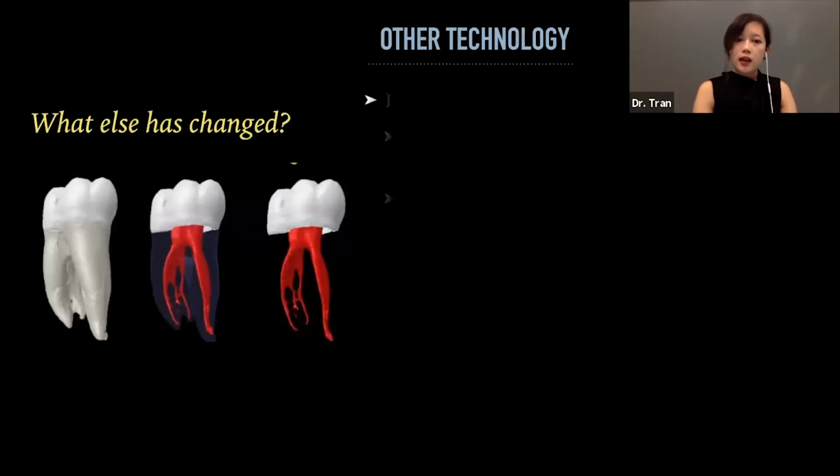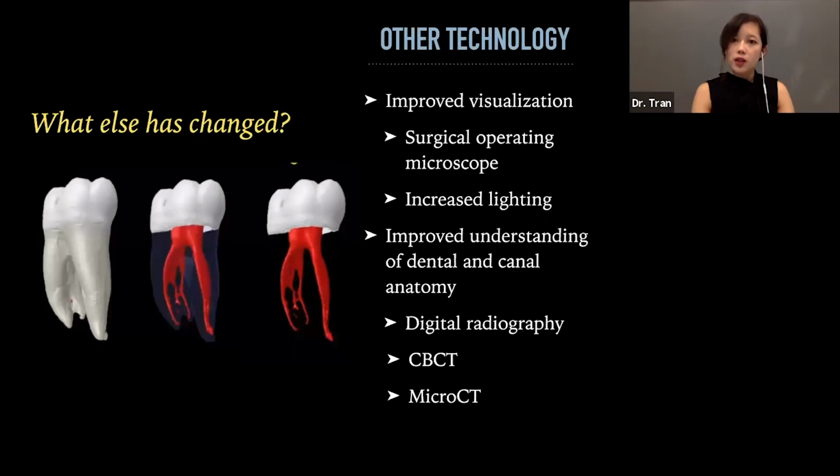Other technology that has developed, of course, first and one of the most important, has been the surgical operating microscope, but in conjunction with the microscope, much more increased lighting, such as LED lighting, to adequately visualize everything inside the tooth. And we know that that's been extremely important for restorative treatment as well. But just as important has been an improved understanding of dental and canal anatomy. And that has been enhanced not only by digital radiography, of course, but also through the advent of CBCT and micro-CT.